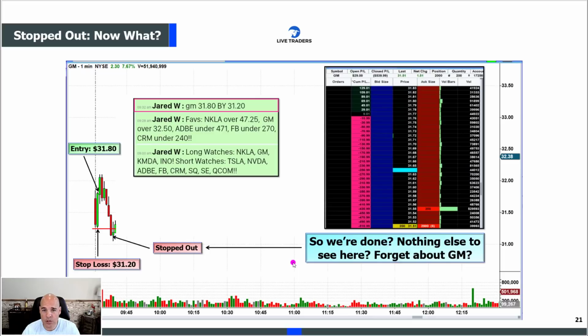Because they stopped out on a trade, it's like there's some unwritten rule. There are two sides to the camp. One is, I have to revenge trade. And the other side is, screw that stock, F that stock, it stopped me out, I'm not looking at that again. Both sides are wrong. Don't revenge trade, that's stupid. But don't forget about the stock either, because that's stupid also.